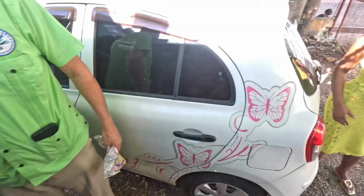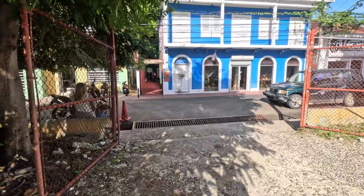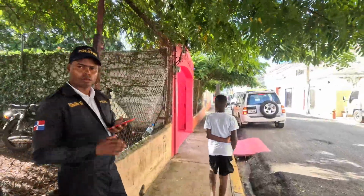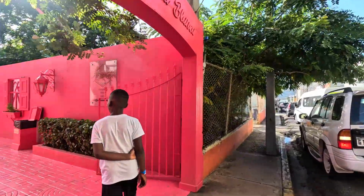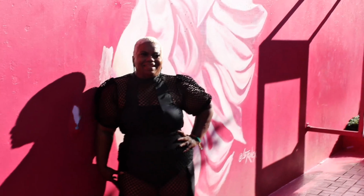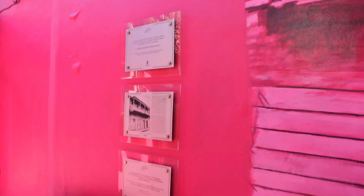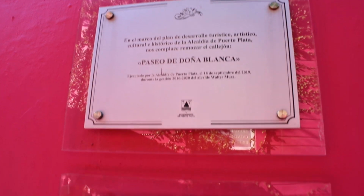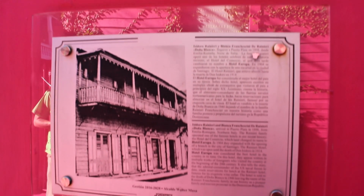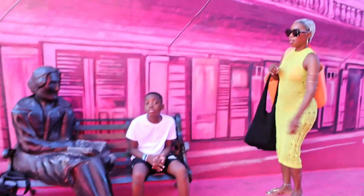But after we tried the Mama Juana, we ended up leaving the beach and we headed back onto the tour bus, and he took us to our next location, which was a pink road called Paseo de Doña Blanca. It is a pink wall that people take lots of pictures on for Instagram. We all took some really cute pictures here, and we stayed within these walls for about a good 20 minutes or so. We got lots of pictures, lots of videos, TikToks, everything. Anything you think of, we got it.